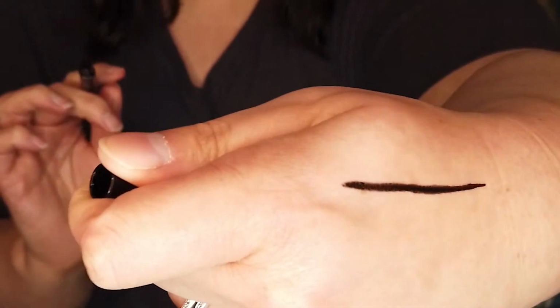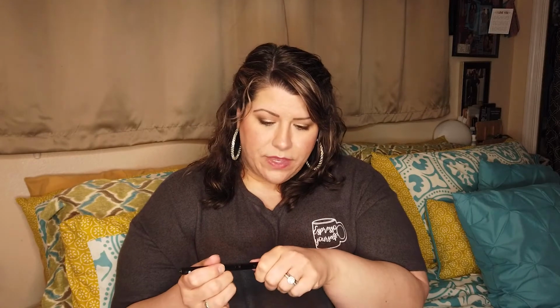It is a very black, smooth application. Like that line looks great. It feels really good. I'm going to see how long it takes to dry down because that's important. That's pretty much all you need to know. It's very pigmented. We're going to let it dry and see how it does. It retails for $21, and I'm excited to see how it does. I can always use these, and especially if it's waterproof, yay.